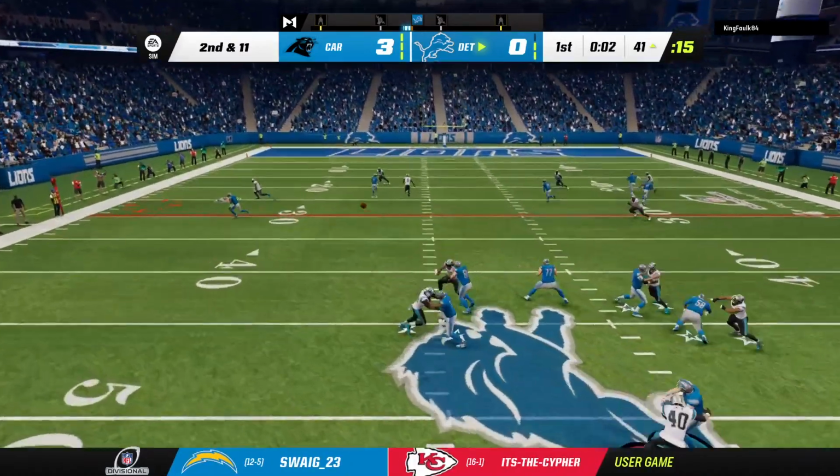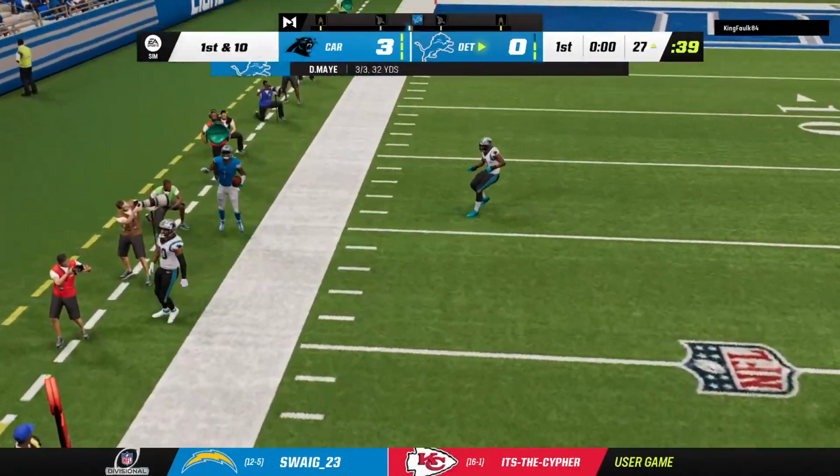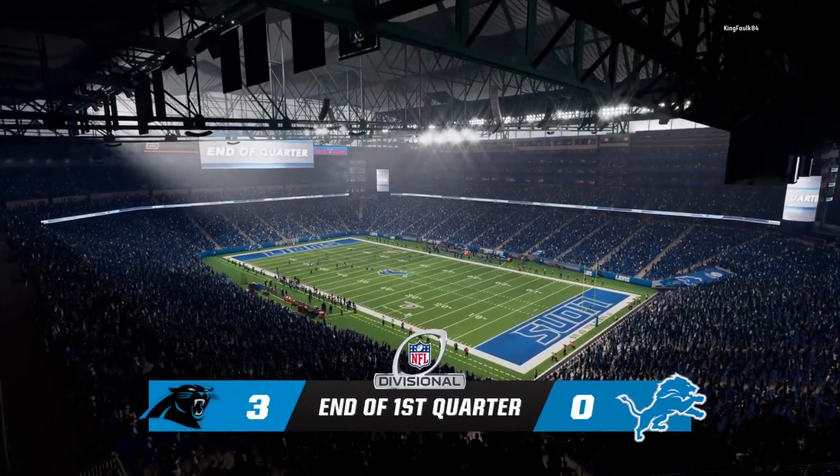They'll set up to throw. Able to hook up with Williams here on the out route. And he is out of bounds, but not before he's inside the 30.